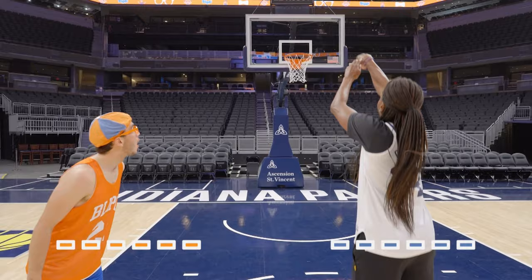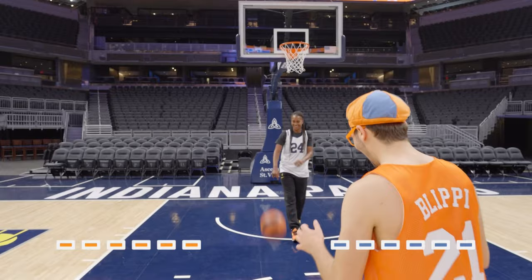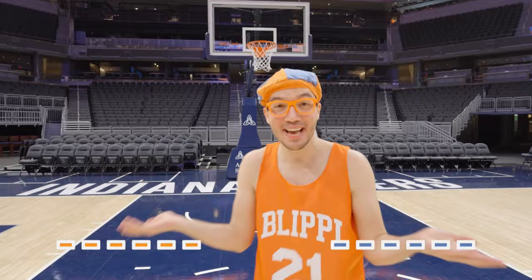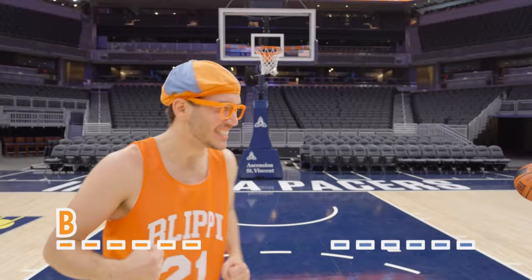Whoa, swish! Tamika's really good at that. Let's see if I can make it, because I don't want to get a letter. Uh-oh, I missed it. So that means I get the letter B. Yeah, B for Blippi. Good dribble. We've been working on it. Whoa! I hope I make it.